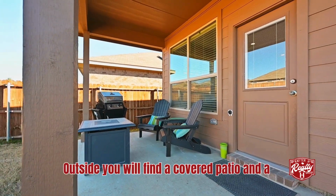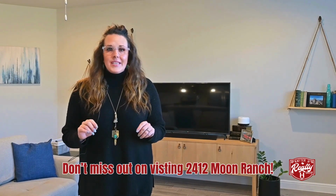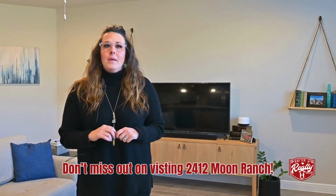Outside, you will have your covered patio and the shed for additional storage. Don't miss out on visiting 2412 Moon Ranch.